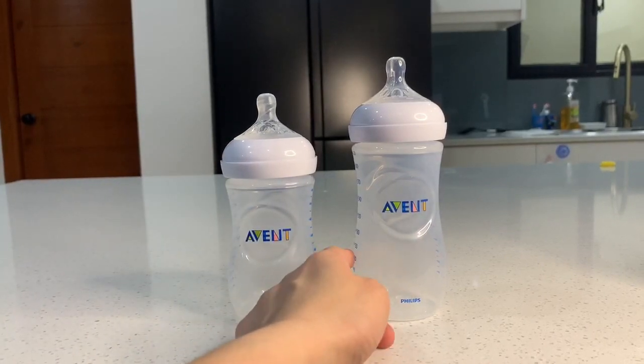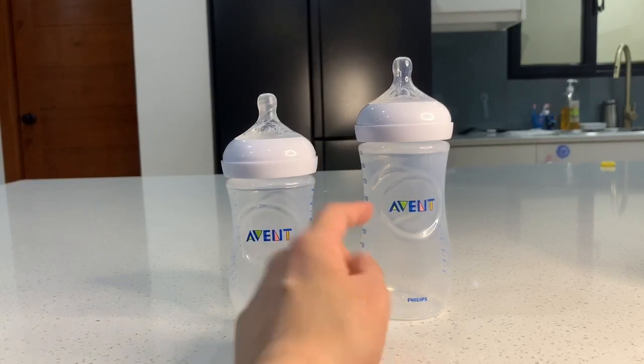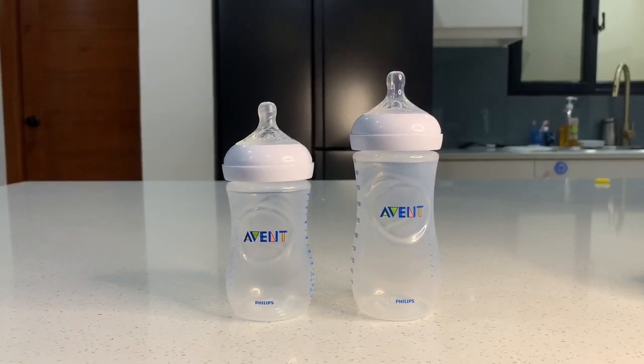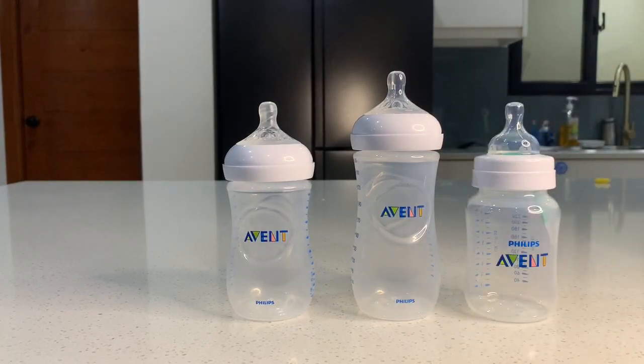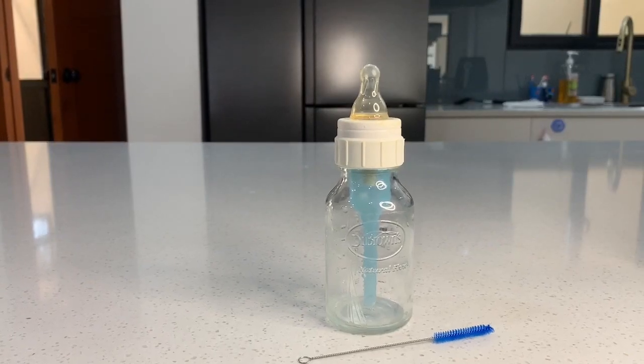I can actually charge the made in UK bottle more and people would still prefer the higher price even if they are the same thing. And in all fairness, maganda talaga yung quality ng Avent. Makapal yung plastic, maganda yung quality ng nipple. It really has that premium quality feel. We will also be discussing the different kinds of Avent bottles and all the other Avent baby product line on another video.